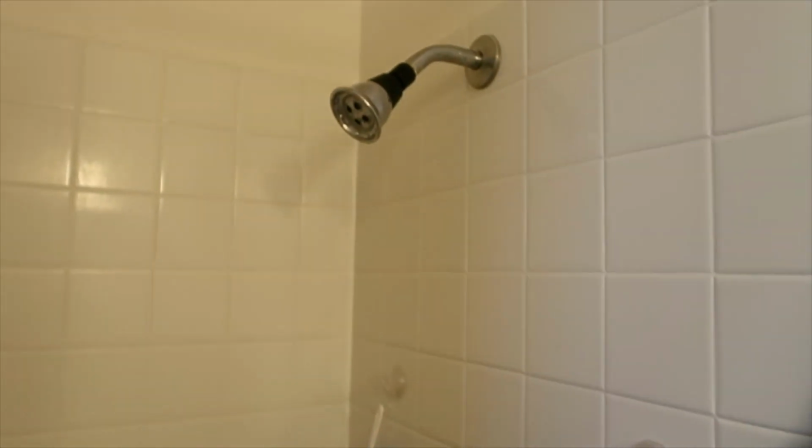All right, I am taking a break from editing and I'm finally gonna put up this new shower head that I bought. Doesn't it look so nice? I'm going to be replacing this ugly little shower head right here.